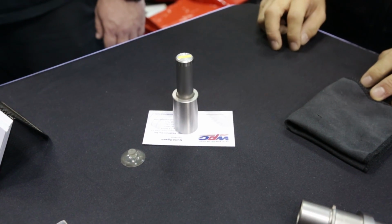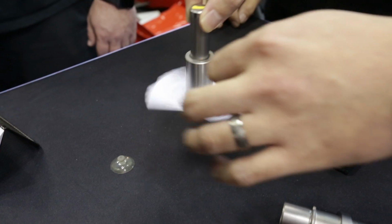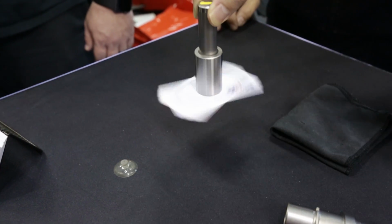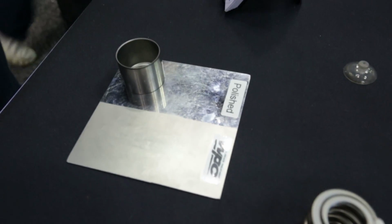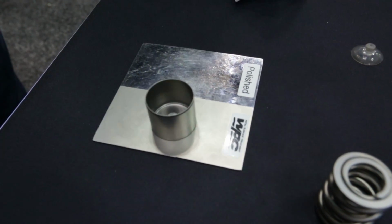WPC had all sorts of cool magic tricks to show us, which really helped illustrate how their ingenious micro shot peening process is able to greatly reduce friction without removing material or affecting tolerances. It's pretty amazing stuff.